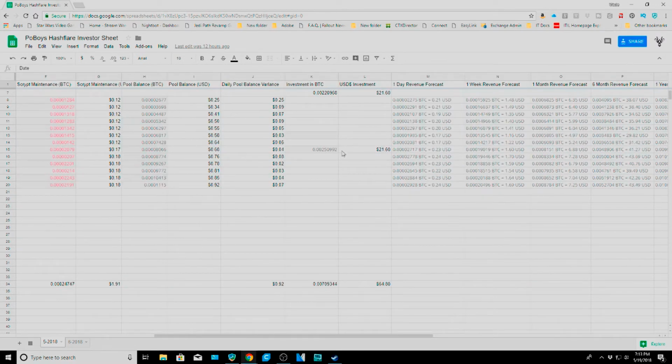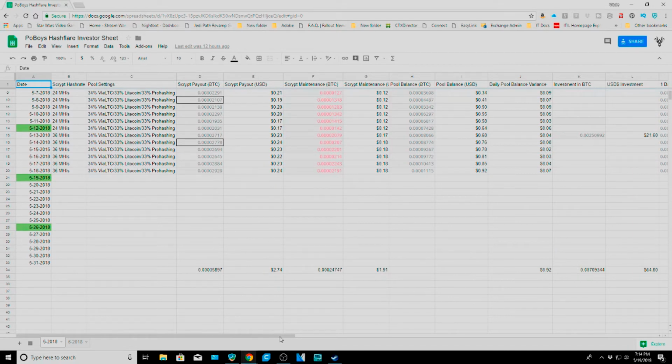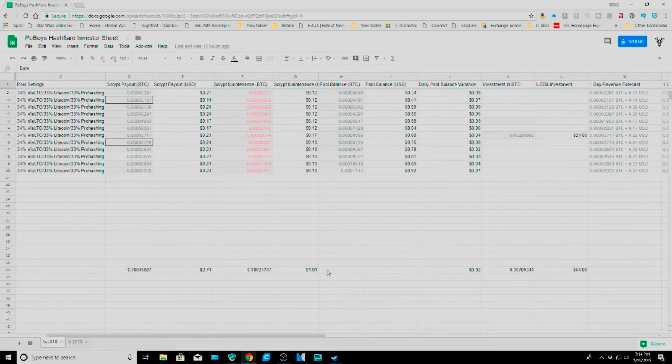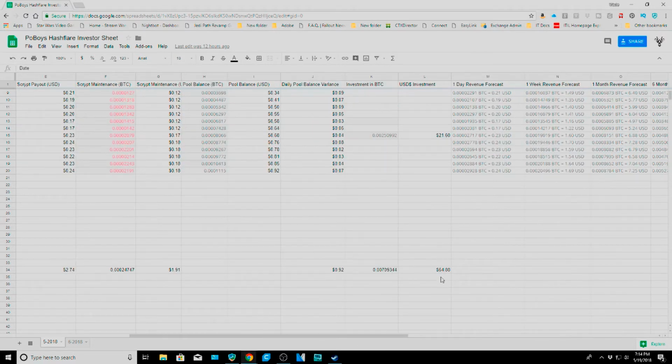So tomorrow I'll put another 2160 value in Bitcoin into our account, and we'll see what kind of a difference it makes. One of the things that I've done is I've totaled these figures down below, where you can see we have actually paid out $2.74 in these 16 days that we've been doing this experiment. We have paid $1.91 of that in maintenance fees, and we have gained 92 cents. So technically, by the way this appears, we are actually paying more than we are making by a significant amount. So there's our investment. We have invested $64.80 in Hashflare right now.